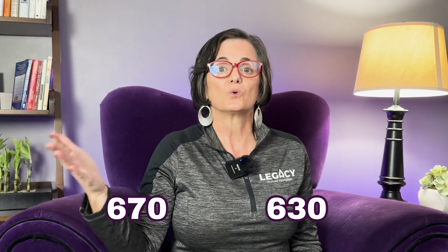Now that is the middle score that we use, and it's the middle score of both borrowers, and the lowest score is used. So for example, let's say you have a 630 and your co-borrower has 670. We're going to use your 630 for the basis of the loan approval. So important thing to know.